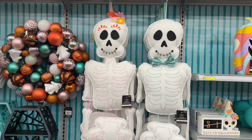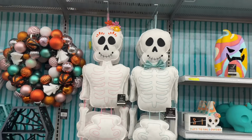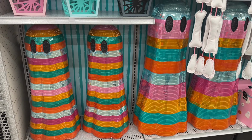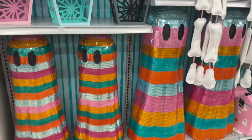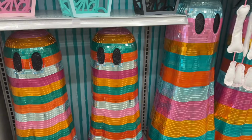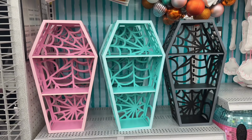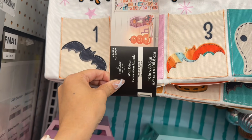These skeleton wall decors for $30 each. Looks like it's a girl and a boy. And then these bizarre ghosties. I mean, they're cool for like a Summerween vibe, I guess. I am not going to pick them up to see how much they are, but they're pretty big. And there's like a big one and a medium one. This Summerween wreath for $70. It's pretty cute. These 3 shelves for $40 each. This is a wall decor decoration mural for $50.